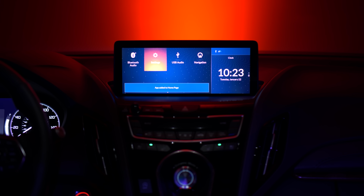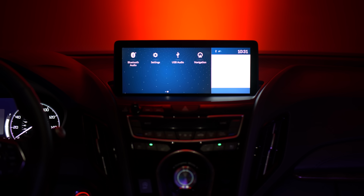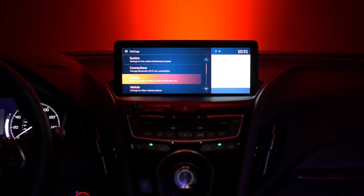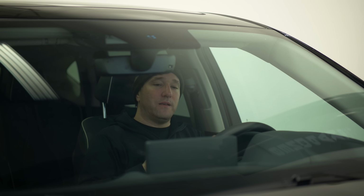The negative part about that is you can kind of customize it, but it doesn't let you make shortcuts for core functions other than applications. Like if I want to turn the screen off, there's no physical button for it, and I have to menu jump. And I go into settings, and then I have to go into display, and then I have to move my finger over to display off, and I can't long press that to put that on the home screen or set a shortcut where it's a one-touch thing. And I think this is subject to so many of the same problems that other infotainment has because of that.